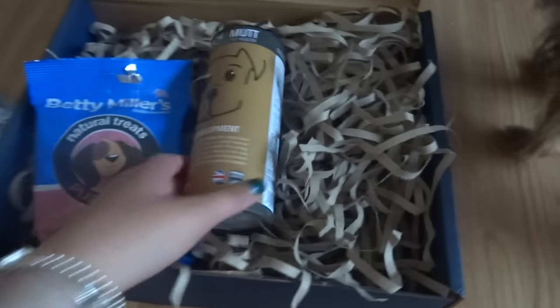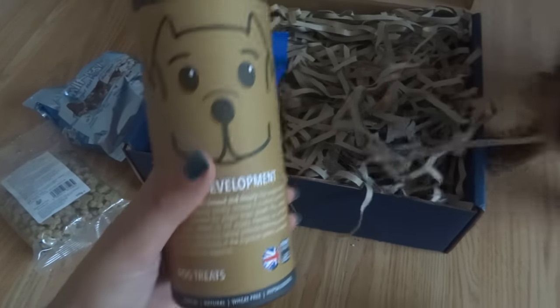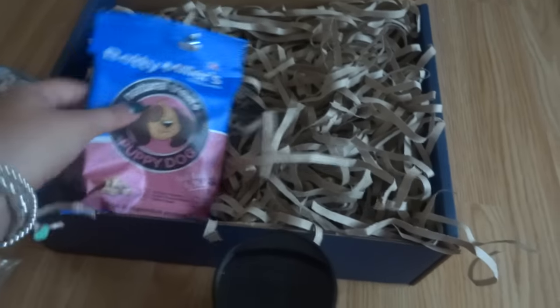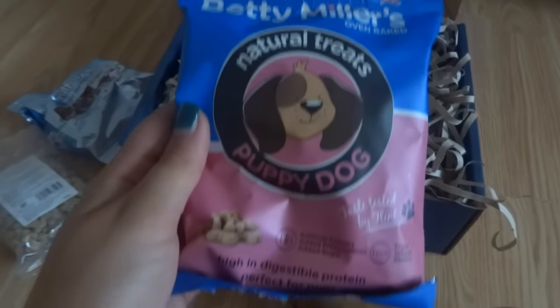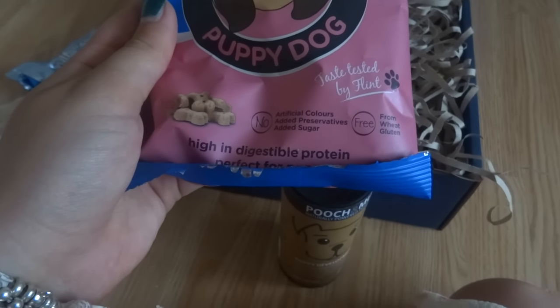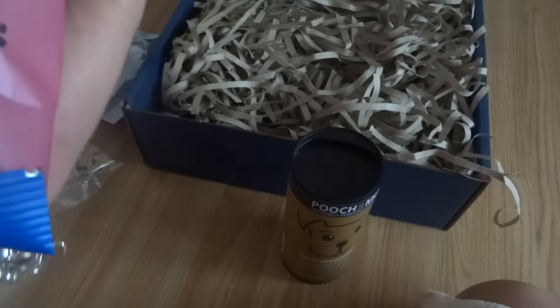They come with all of this stuff in it, which I know Archie is going to want to play with later. In the box, we got an entire tub of Pooch and Mutt puppy development treats, which Archie absolutely loves. Betty Miller's Oven Baked Natural Treats Puppy Dog, and these are free from wheat, free from gluten. I'm not sure what flavour they are, but if they're for puppies, I'm assuming it's probably a chicken type flavour. Anyway, those look cute.